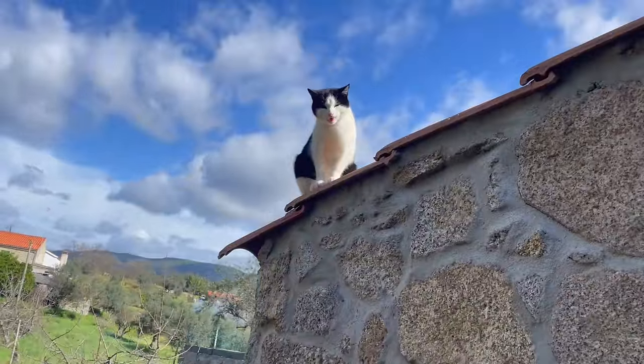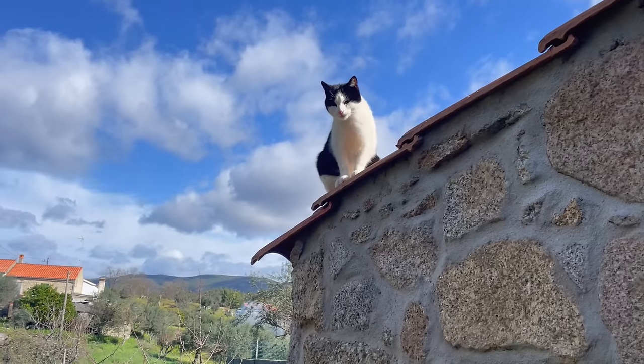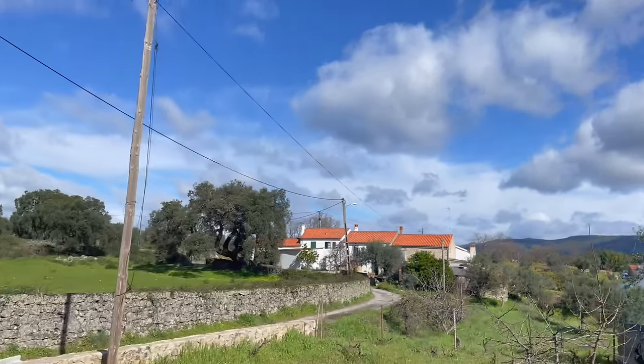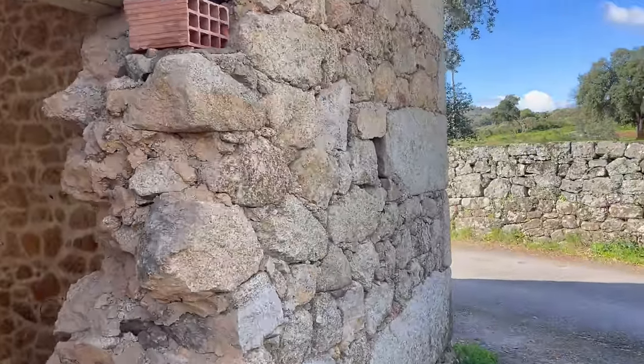I have the cat on the roof. Hey, Bejas, because the dog is chasing the cat and the cat doesn't like dogs anyway. The drilling has stopped for a moment, but we have more drilling today.